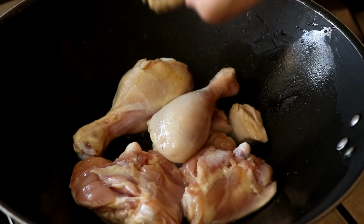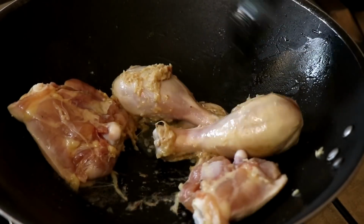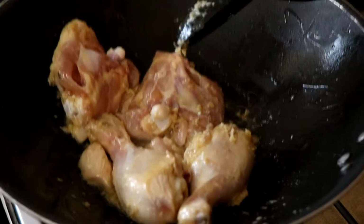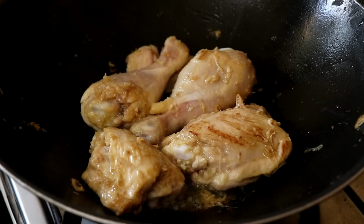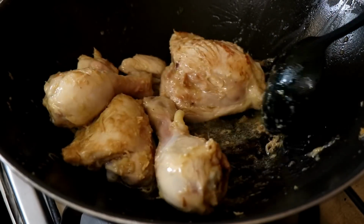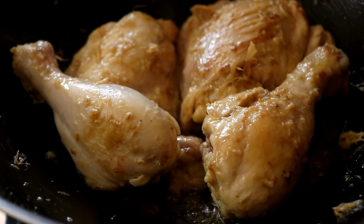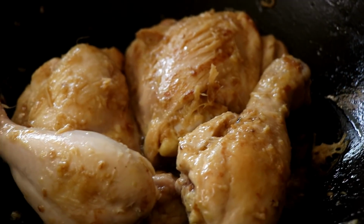Then I add in the ginger and garlic paste and give everything a good mix. And now we just want to fry out the rawness of the ginger and the garlic and get all those delicious flavors into the chicken. And now just let that chicken cook and get some color. And beware of ginger garlic splatter. Since there is water content in that, sometimes it tends to explode and splatter. So be careful. Worry not though.